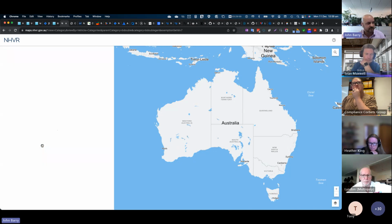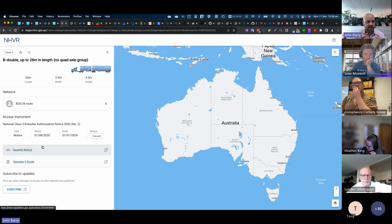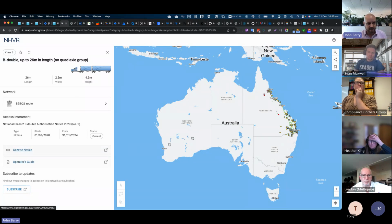One of the things that we've done as part of the first launch of this product is that we haven't changed anything about the notices or the vehicles. What this does give us is transparency of what those networks and reference vehicles look like. We'll be using that in the coming months to look at ways we can improve the consistency between the reference vehicles associated with things like the National B-double notice, to help bring things into one map. So you can say, if I use this vehicle, I can go across these particular jurisdictions and only need to review the map for any conditions or restrictions.